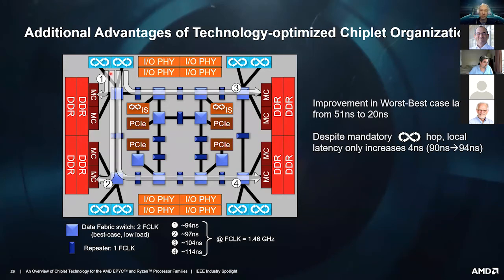However, with a lot of engineering and other improvements, the latency to access this nearest memory controller was only about 4 nanoseconds worse than the local memory access in the first generation design. Once you get across this Infinity Fabric link onto the IO die, then we have a very high bandwidth, high performance data fabric, often known as a network on chip, that can get you across to any of the other memory controllers. Once you do that, the worst case memory latency, if you had to go across to the opposite corner, is about 114 nanoseconds.